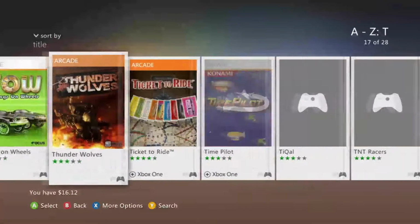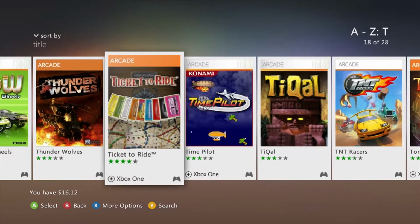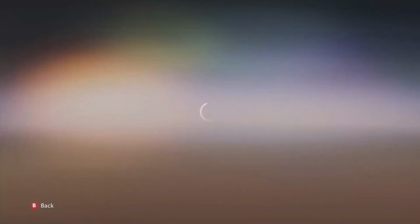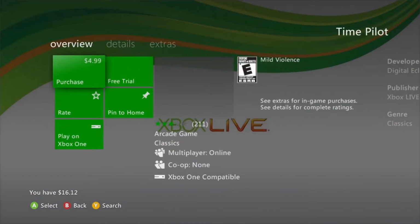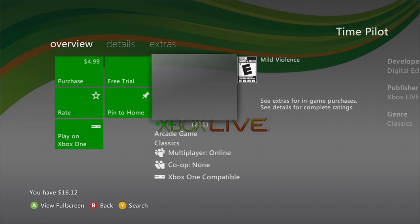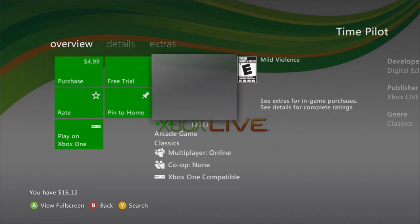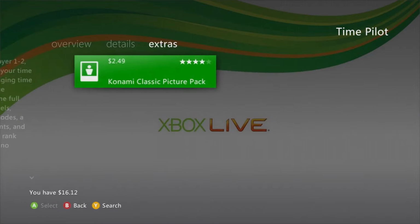Wolf Among Us. Ticket to Ride. That's not necessarily a classic, but I know it's a board game. Time Pilot. I always remember a place that had the tabletop version of this arcade game. The place that had this also had Arkanoid, and I'll admit I played way more Arkanoid than Time Pilot. It was never a game I got too good at, but cool to see it still exists. No avatar, no screenshots, I guess.